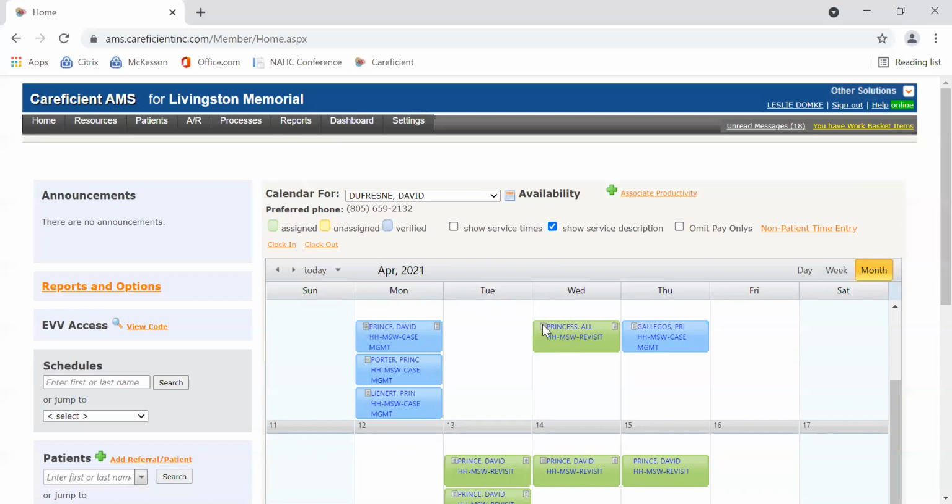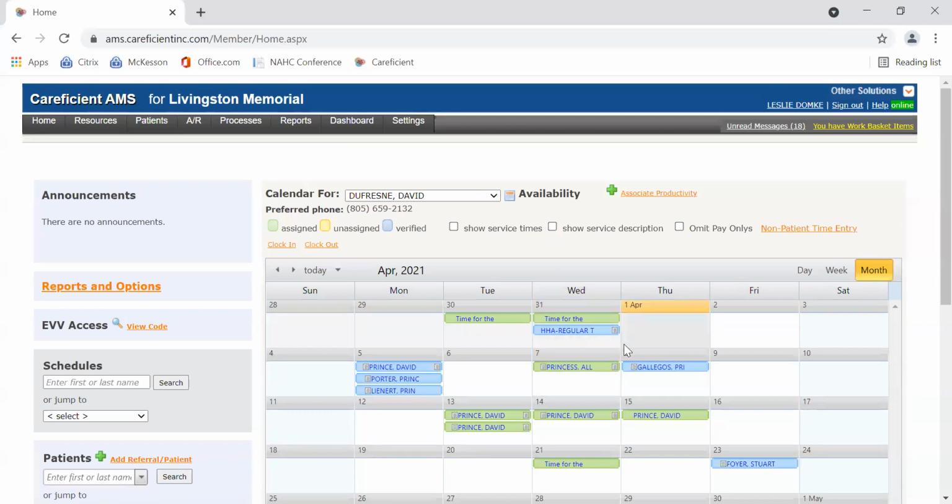This is completed. This visit for this clinician is waiting for a behind the scenes verification. You don't have control over that, but this is an important thing to do as you get towards the end of the pay period. If your calendar is a 2-week pay period and you see some green bubbles, it's okay to bring that forward to your manager to say, hey, it looks like something's still hanging out there.